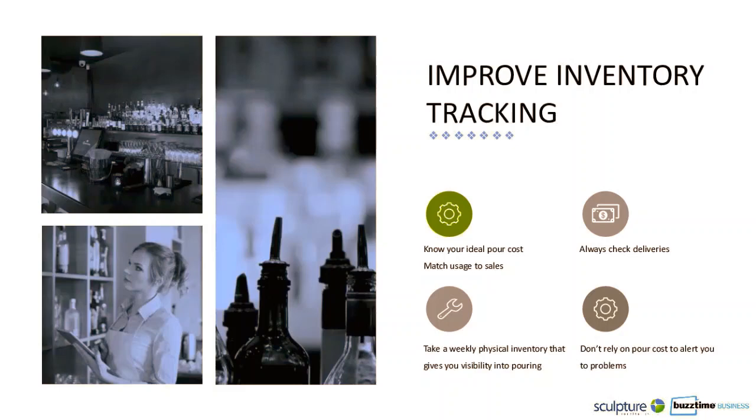First thing that I think is super important is to improve just the information that you're getting about your inventory. If you don't have the right information, it's very hard, if not impossible, to identify the problems. So, I think that starts by understanding what your ideal pour cost is. Your ideal pour cost is the number you would have run based on your sales that week if you didn't have any losses from overpouring and theft and stuff like that. So if we know, for example, that our actual pour cost is 20%, but our ideal pour cost is 17%, we can see we're quite a ways off of that, and we at least understand that a problem exists.